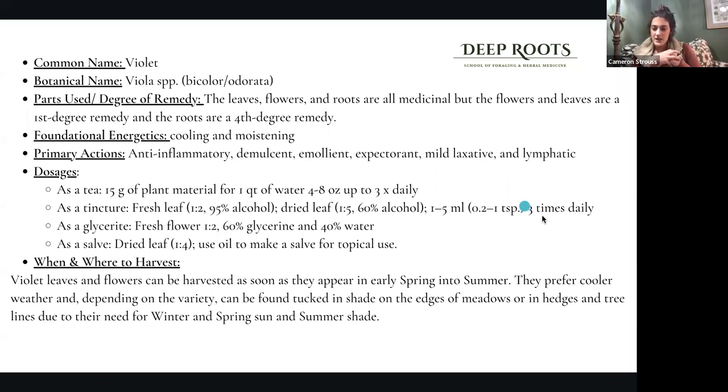Let's see, what's the indication for poke violet? Polly, could you rephrase that question?